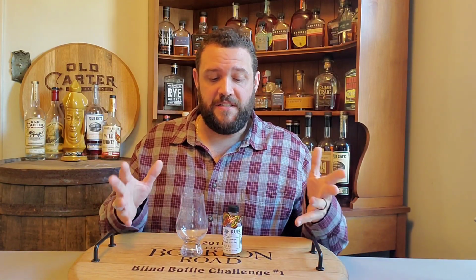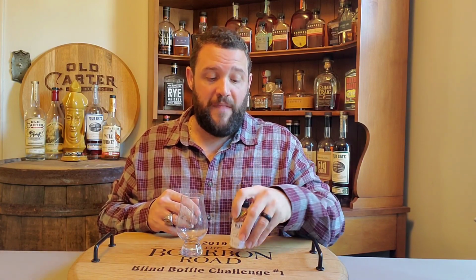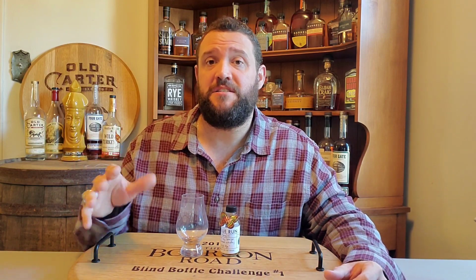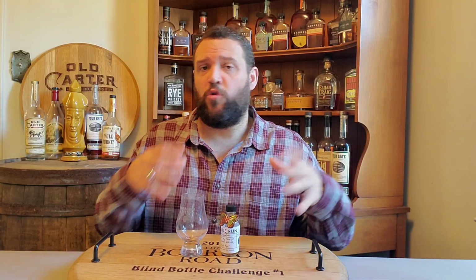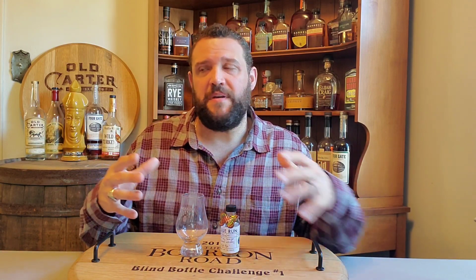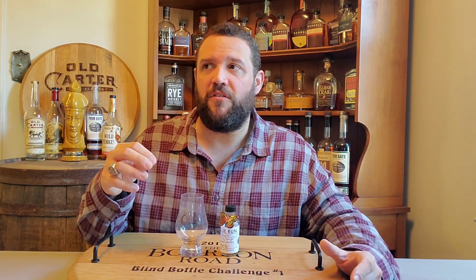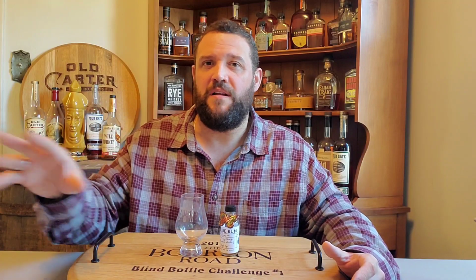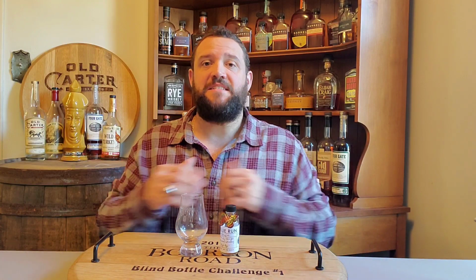This is a fantastic pour that they've created. I know, again, this was fully distilled by Jim Rutledge over there at Castle Key. Whether he wanted to incorporate almost like a Four Roses aspect to it, or maybe change things up just a little bit. It almost reminds me of that, but the flavor profiles on this are a little different than what Four Roses has put out. Fantastic dram here from Blue Run Spirits.